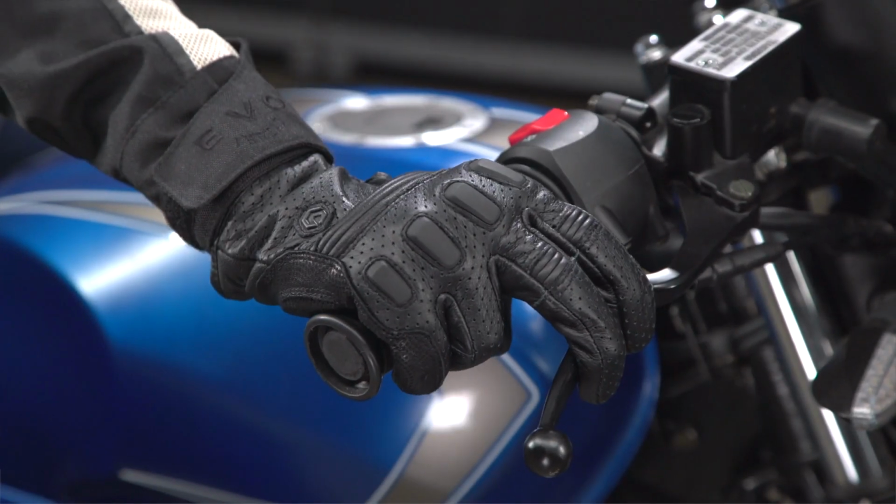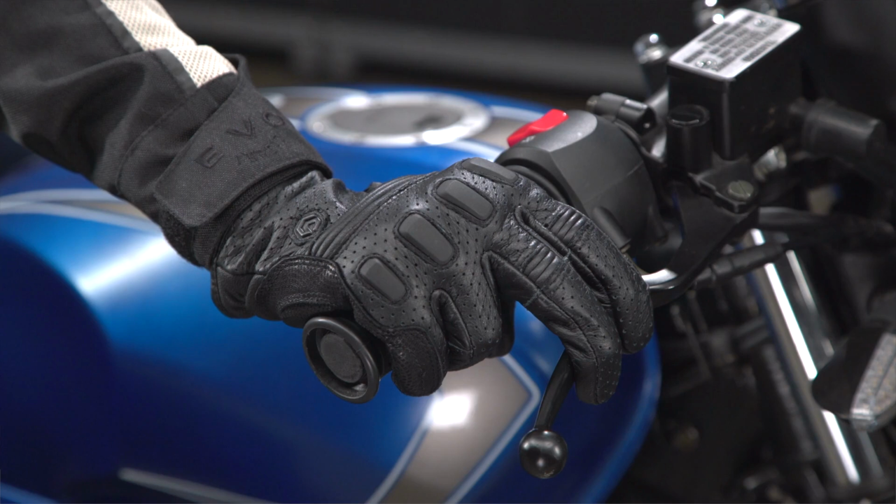These gloves are touch tech capable at the finger and thumb, so you can use your smartphone or GPS without removing your gloves. For men, the Taskers are available in both perforated and a non-perforated version. Women have a perforated option only. All versions work well for cool to warm weather riding conditions, but not something you really want to utilize in the cold winter months. Moving right along, let's talk about pants, specifically riding jeans.